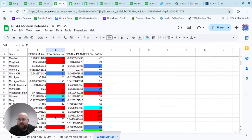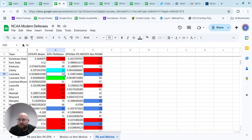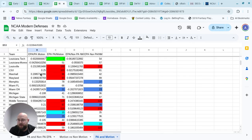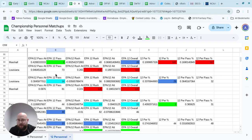And so when we look at the play action and motion pass attempts, Louisiana is solid. They produce a negative EPA, whereas Marshall is actually pretty bad against these type of attempts. This is a concern considering that Louisiana does it at such a high clip, at 25% of their passes. That's going to involve a play action and a motion. So that is something to write home about.